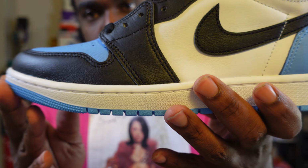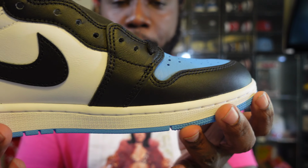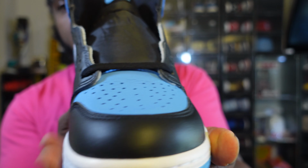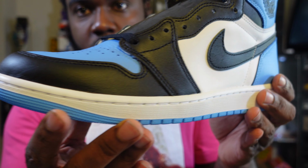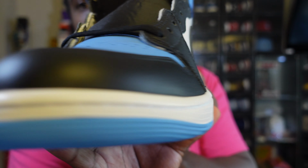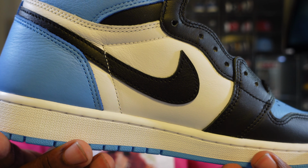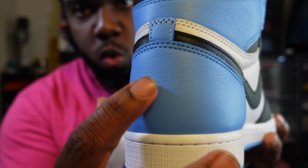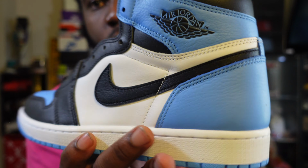It does look like if you leave it in the box for a couple of months, you will get that glitter. I've been meaning to drop a video about the glitter on the Jordan 1s, but we'll get to it. But yeah, you can see how that leather shines, guys, all the way through to the inside. A little bit more tumbleness than the outside. But I just want to look at the UNC leather. You got tumbleness all through it, guys. All through it, up there, all the way around.